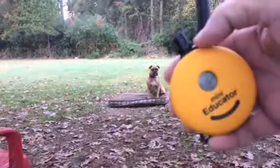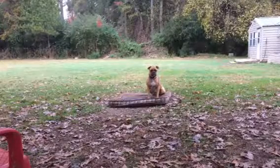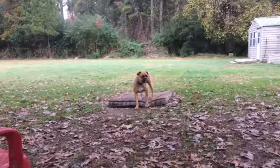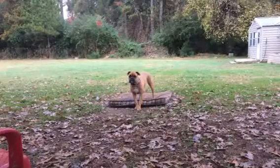I've got her on a 16 right now on my collar, and at this point, every time she steps off of the place bed, like right here, it's a collar pressure. I'm holding this down. I'm still holding it to get her to move back on.